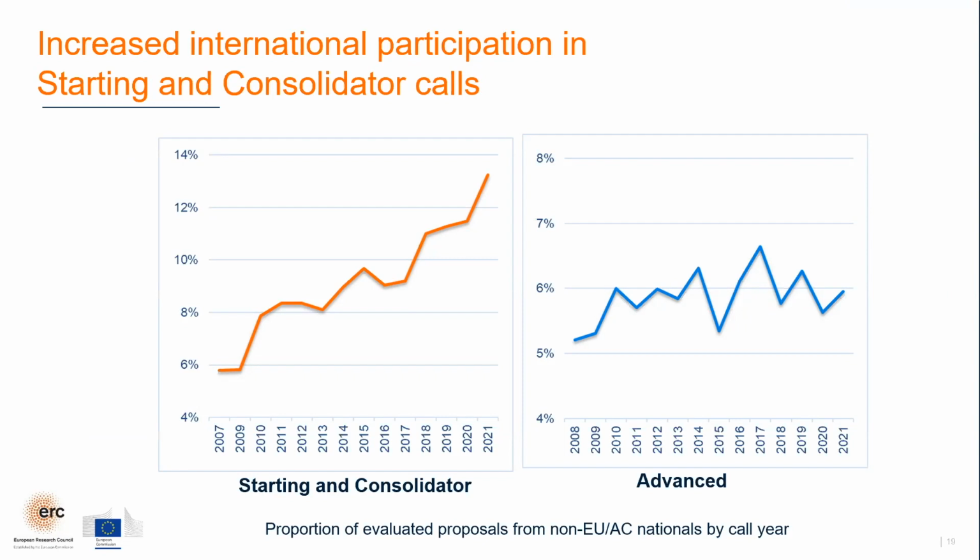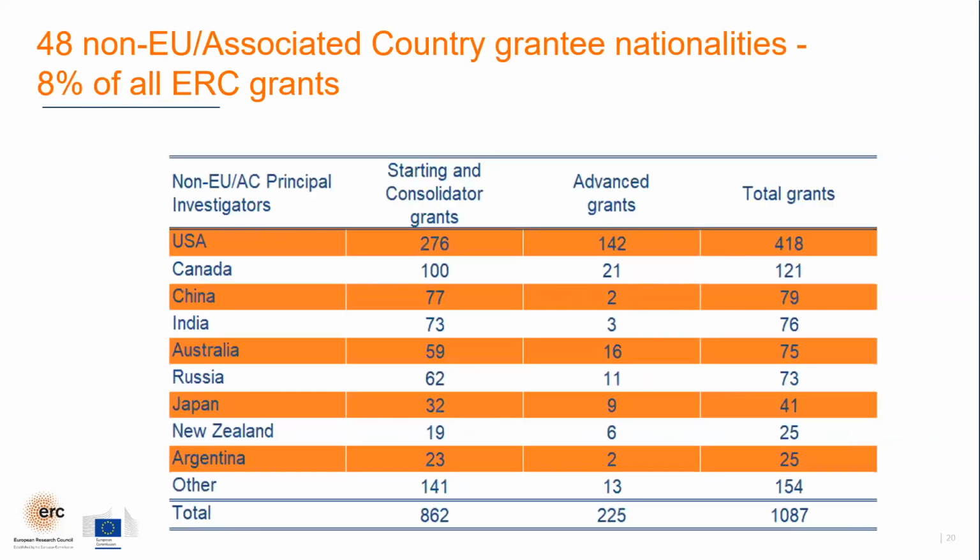And I guess that's a good thing. That's exactly what we want. We want to attract talent from all over the world. And just to give you some more numbers on that, there's about 48 non-EU or associate grantee nationalities. That's about 8% of all ERC grants held by these nationals. The US and Canada make up the largest chunk of these grantees, a little over half.